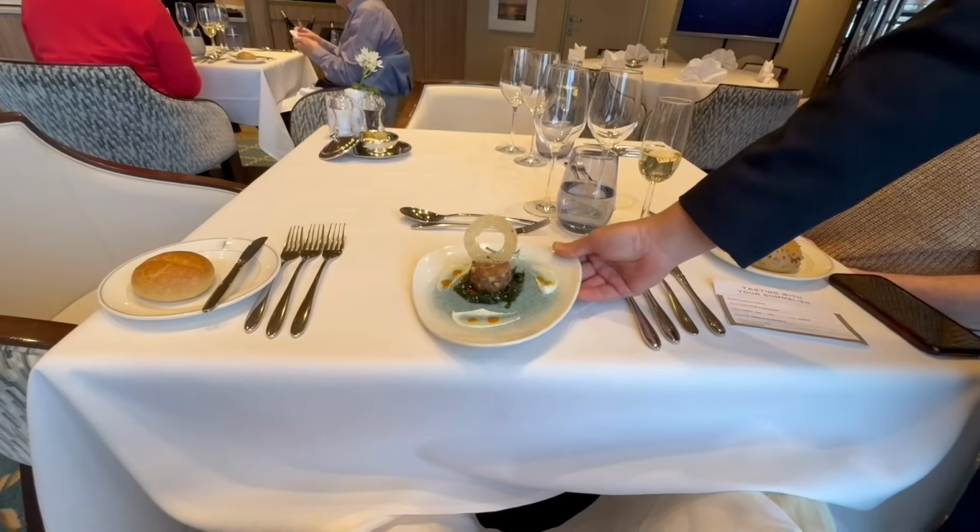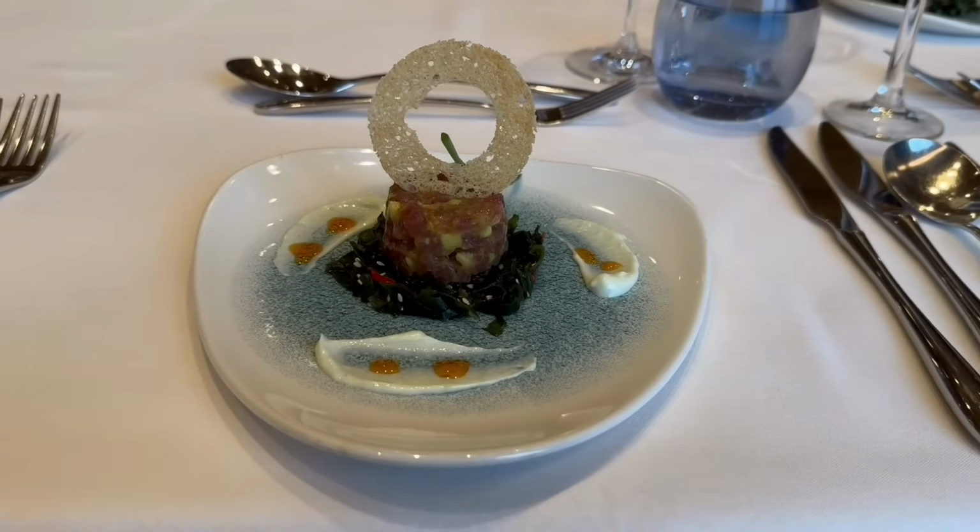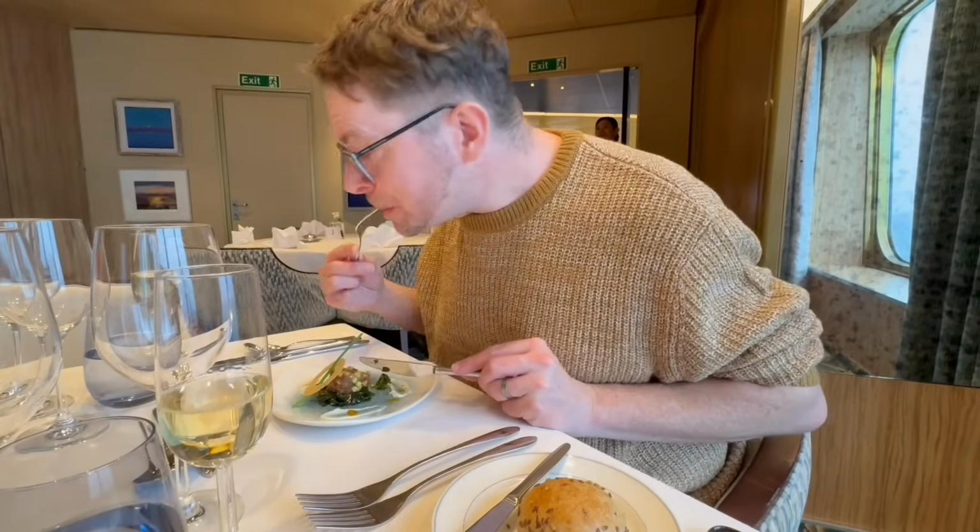Wow, we couldn't fault the presentation of our amuse-bouche, which was paired with Veuve Clicquot, which we really enjoyed. It was a lovely touch.